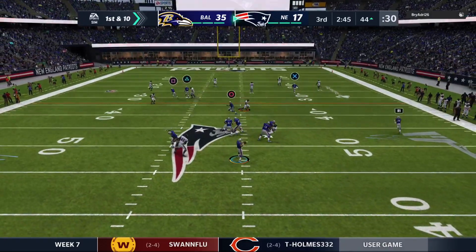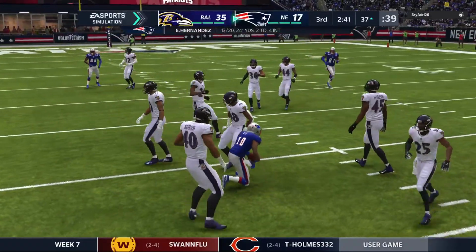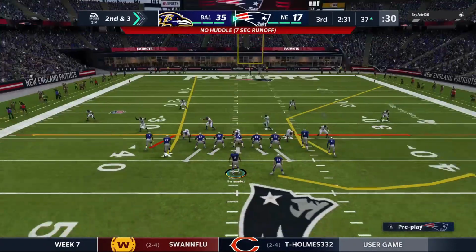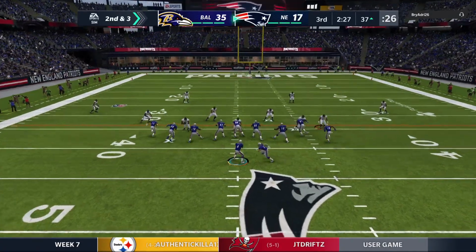Here's Hernandez on 1st down. Throw caught here by Bird. Call it a pickup of 7, and it'll make it 2nd down. It's a gain of 7. Brings up 2nd and 3.